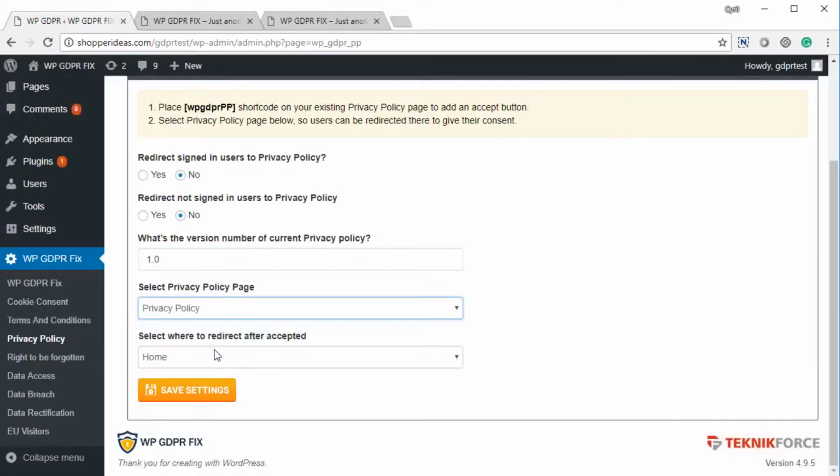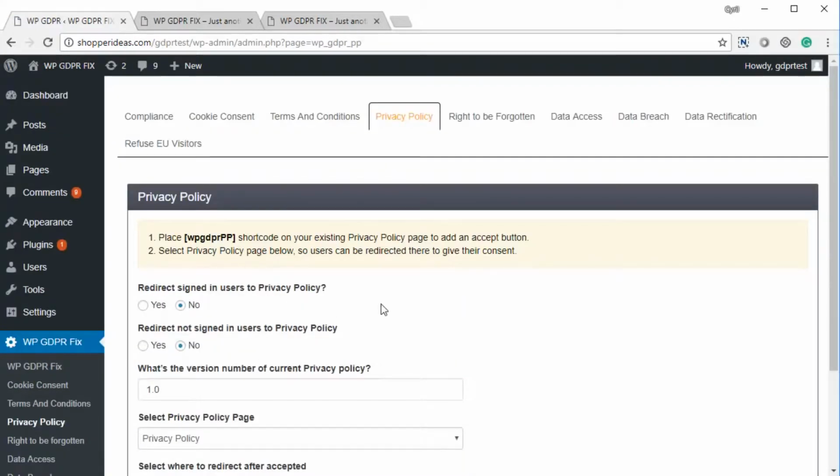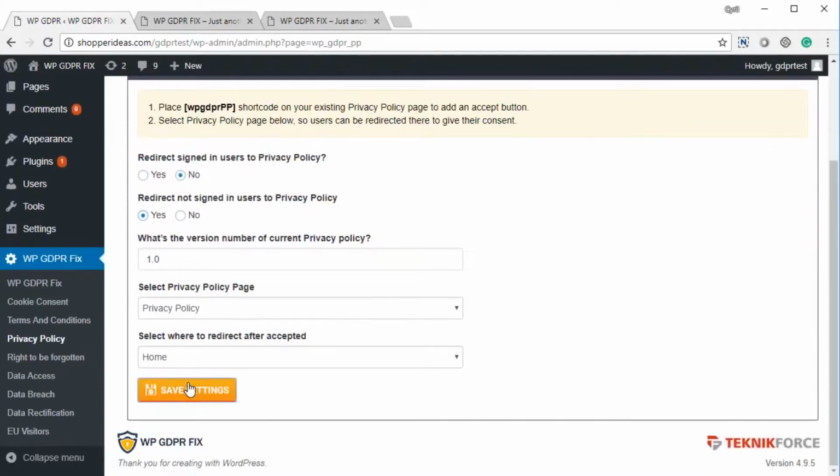So after you have selected your privacy policy and you have selected where you want to redirect, you can click on Save Settings, and people will be asked to go to your privacy policy according to your setup. This time, let's change it a bit. Let's redirect all the people who are not signed in to your privacy policy first before they see the content.